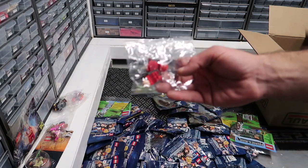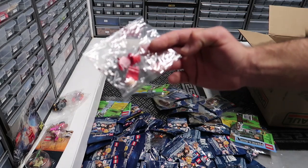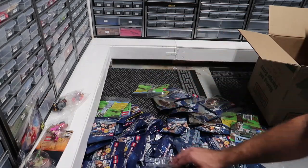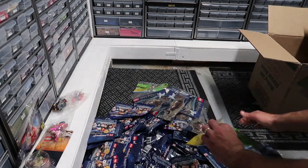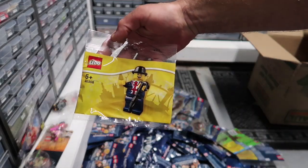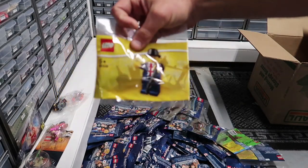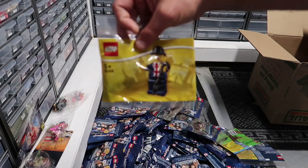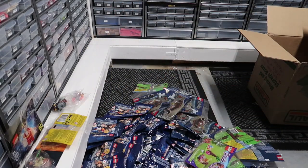Ooh, this must be from an advent calendar? A red Sith Trooper, or whatever that is. Nice. Let's see if there's any more goodies in here. There's another one. Yes. I did buy some of these from them before, and they were a little bit more than everything else, so I must have found another one and threw it in. Very generous. Thank you if you're watching this.